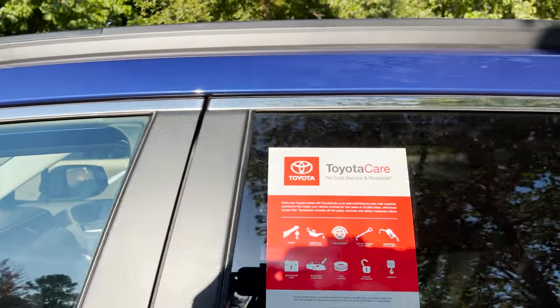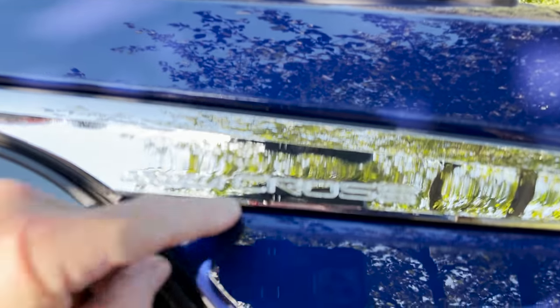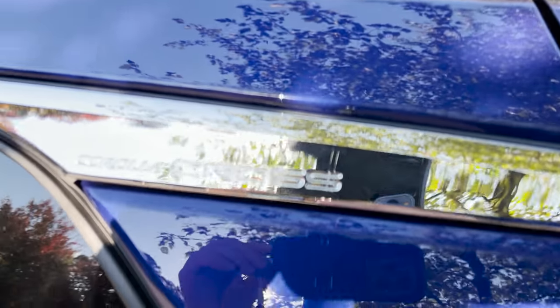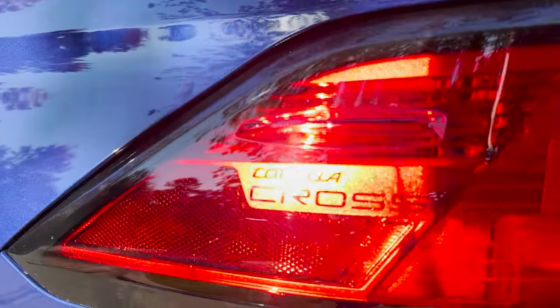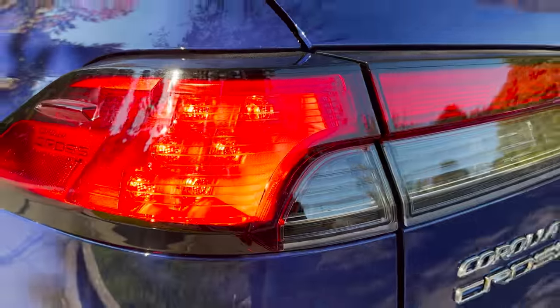I know this vehicle hasn't been cleaned yet. I was just so excited to try it out. Look at this, a little bit of a, I don't want to call it an Easter egg. In case you forgot what you were driving, there it is, bucko. Corolla Cross is really proud to be a Corolla Cross.